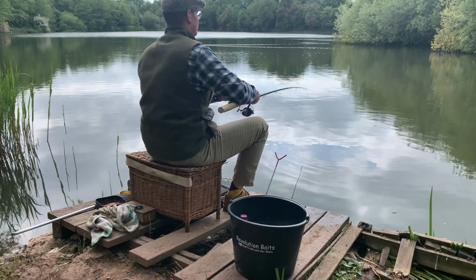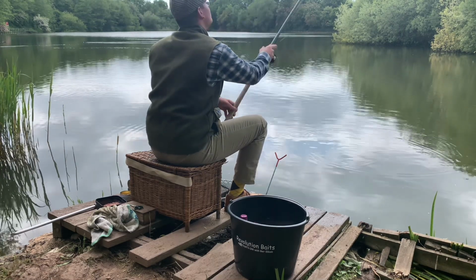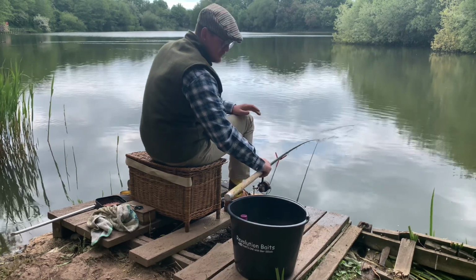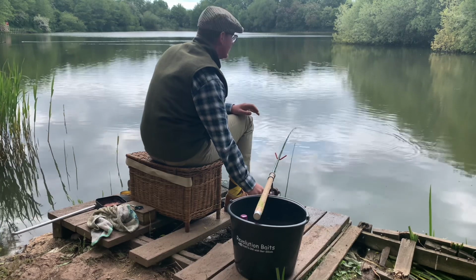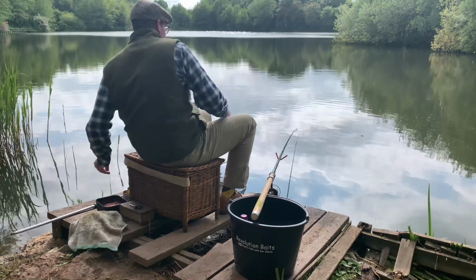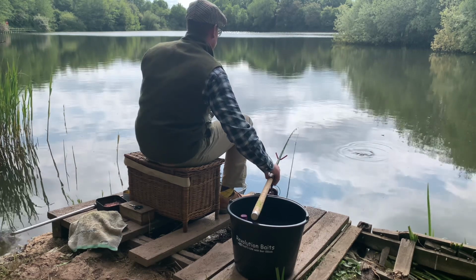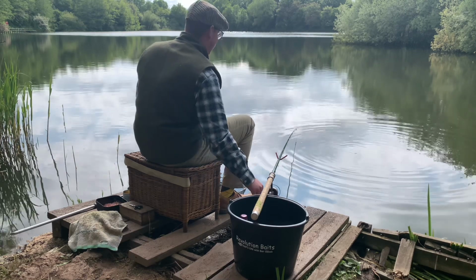Way too short. Coming back in. Another rubbish cast, but I'm going to leave it because I've just put two in exactly the same spot. So it makes sense to leave it. See if them perch are still here. Three maggots. Oh, perch look like they're going mad, look at the size of them. Getting bigger.